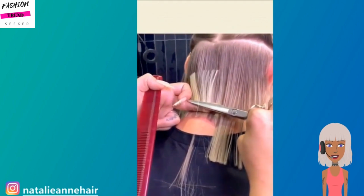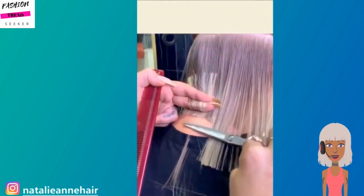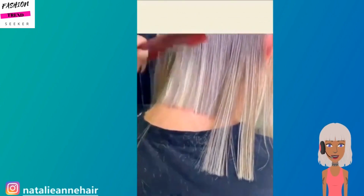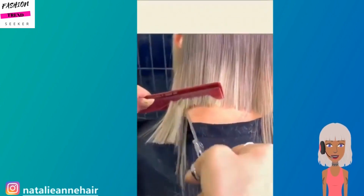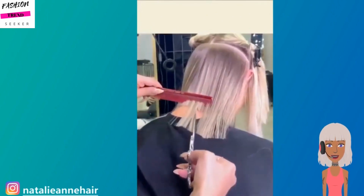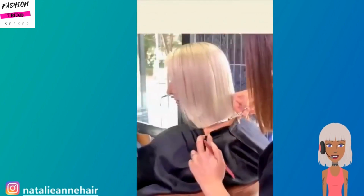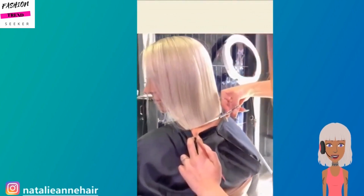She is just trimming the pieces, making sure that the layers are nice and straight. Very pretty.